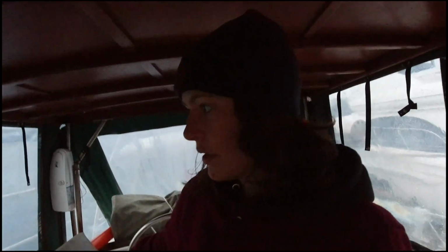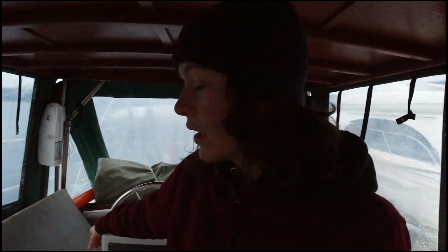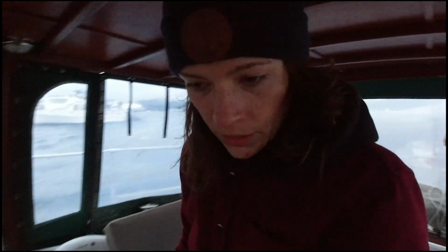Yeah, so we're just finishing up some projects, getting the boat ready to go, because we're supposed to be leaving tomorrow, as it is supposed to die by this afternoon, so fingers crossed the prediction stands as they say and we can actually safely leave.